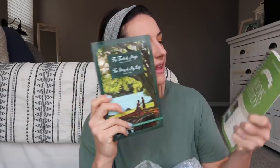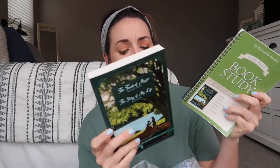Okay, so like I just mentioned, my daughter is going to be doing book studies next year because she does not have a language arts level. And this one is the level 8 book study, The Touch of Magic, the story of Helen Keller's life. So my daughter is gonna love this. I'm gonna have her start with this one and do Abraham Lincoln second. So she has the book study and then the book for that.